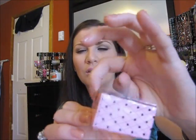But I really like this, and I love the packaging. It's kind of like Benefit, but it's just so cute. It's in this little magnetic closure box. It has a little brush. I never use the brush, but it's fun. I like fun things.